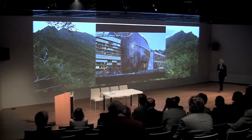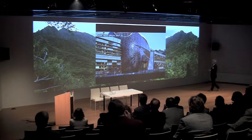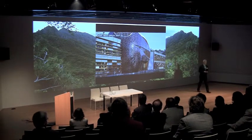This is the WWF head office. It's an old office. It's an old building. It's from 1952. It's an old laboratory. And that was a competition. This is the first CO2-free building in Holland.